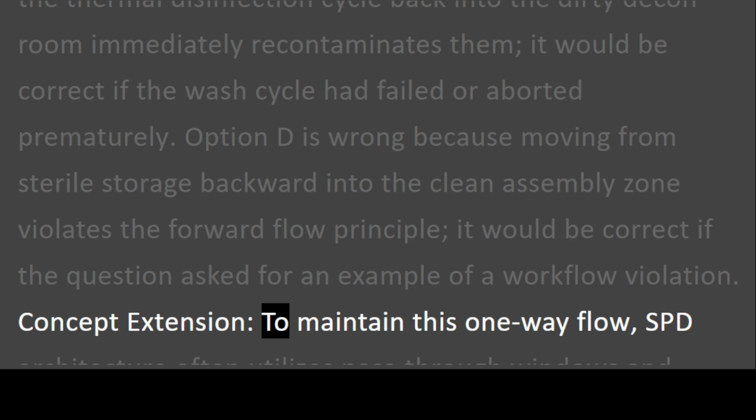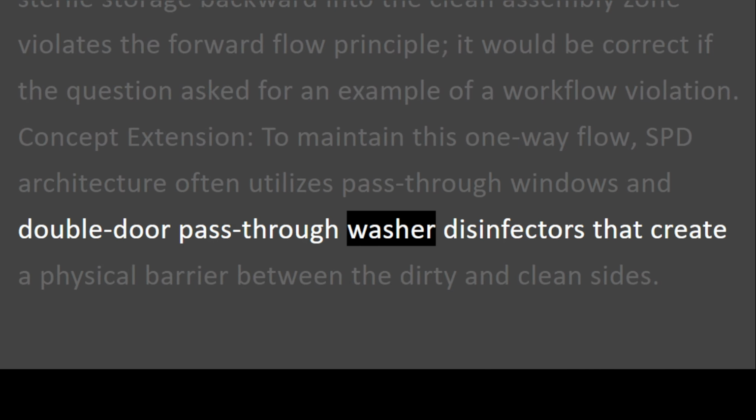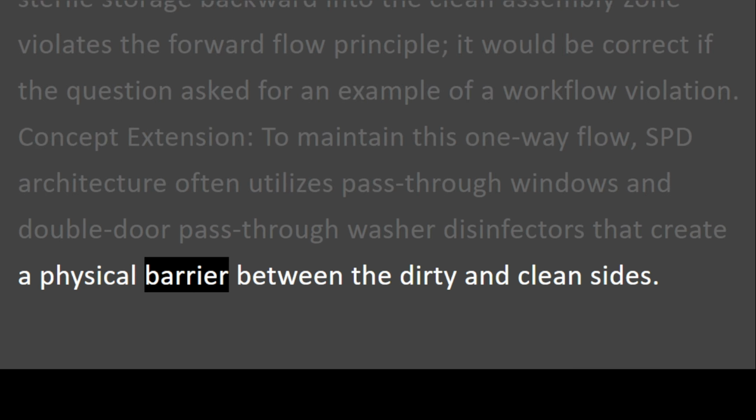Concept extension. To maintain this one-way flow, SPD architecture often utilizes pass-through windows and double-door pass-through washer disinfectors that create a physical barrier between the dirty and clean sides.